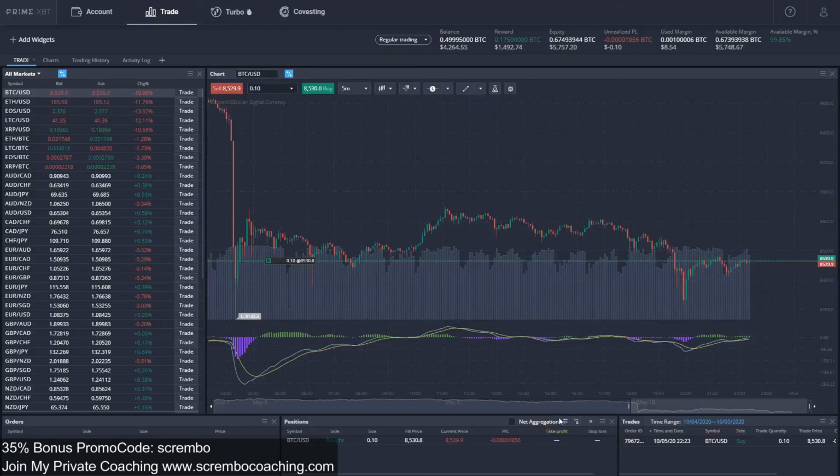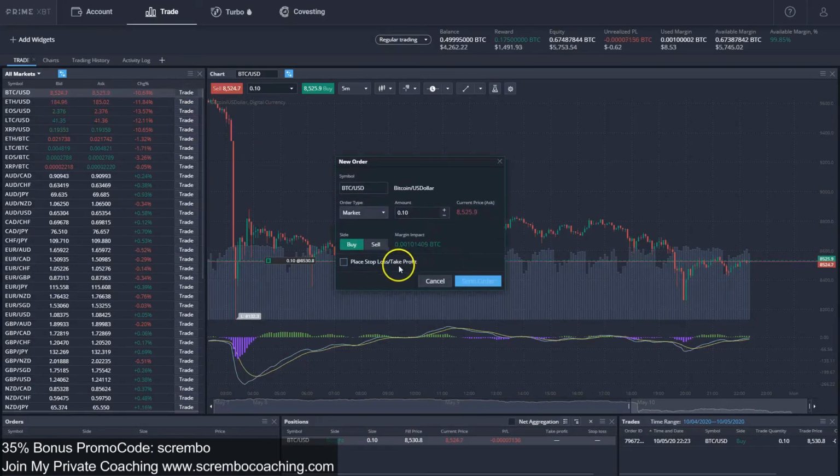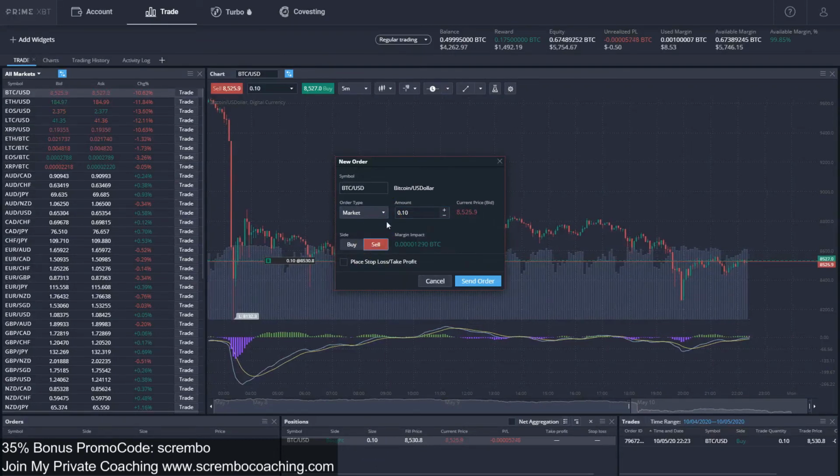So what we have to do is open up another trade. When we open up another trade, we go again to the trade tab. And now we have to sell the position of 0.10, making sure we have the same amount, just like we have open on our size. So we've got to place the opposite of what we did. Once we do that, this one will close down the first one opened, right? That's the way it works.